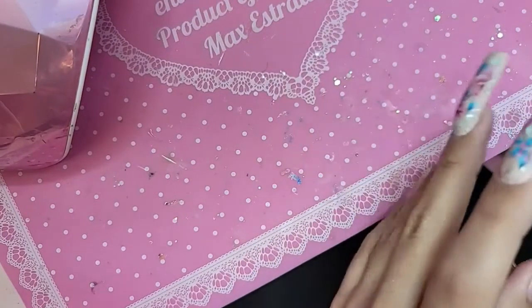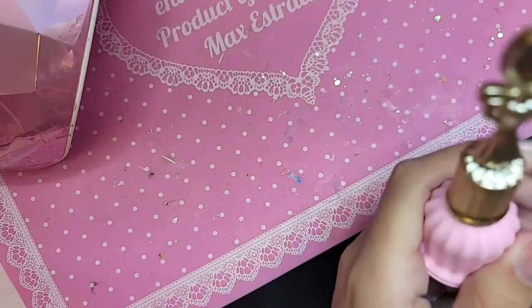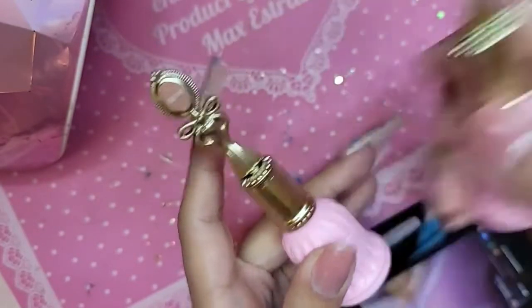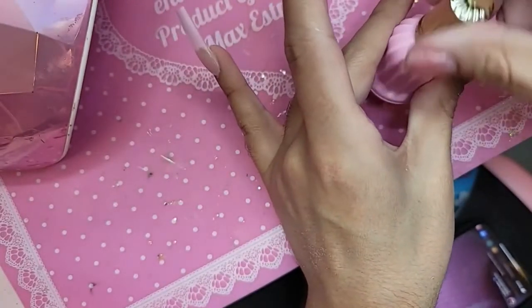So the two colors we're gonna be using today are BB Ombre 166 and 163, both from the Halloween collection.